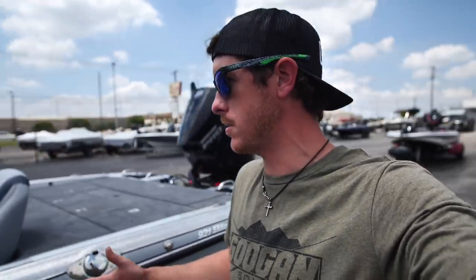Gonna put a little fuel in there. I'm excited to hear how it sounds. 24 pitch prop, that's a lot of torque. That's a lot of getting out of the hole. And they say this thing runs like a scalded dog.